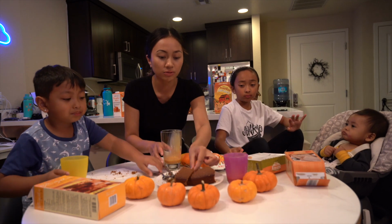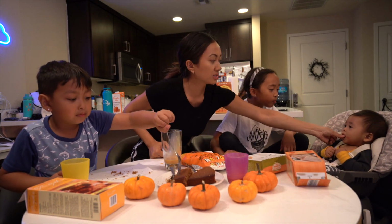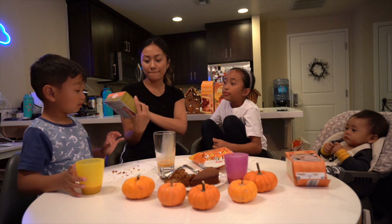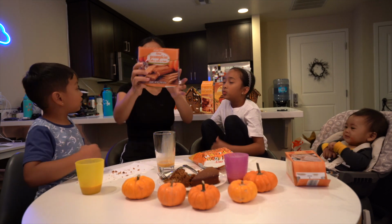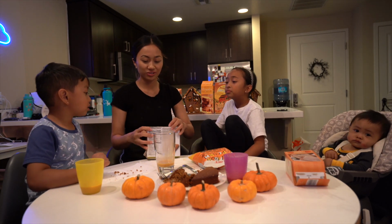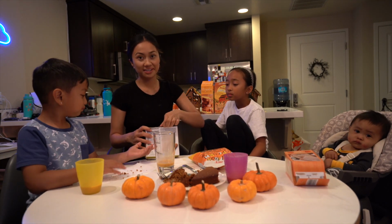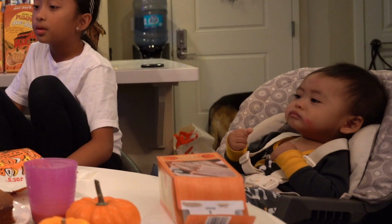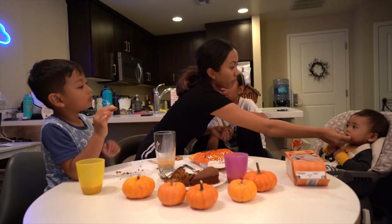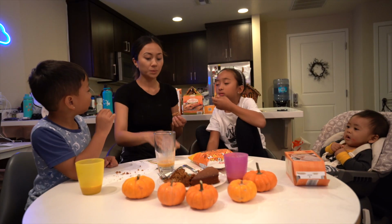Alright, he wants more bread. He wants more bread, guys. The next thing we're gonna try, which I think Julian can try, is this. I like this. Pumpkin walks into a bar. Hey, that's pretty clever, Trader Joe's. I like that name. Okay, let's split it into thirds. Here. Oh, that's good. That's good.